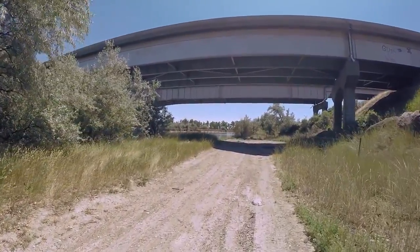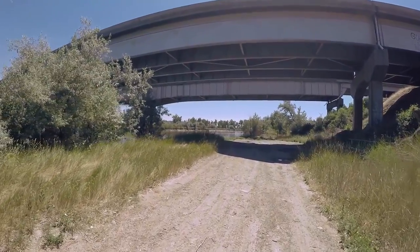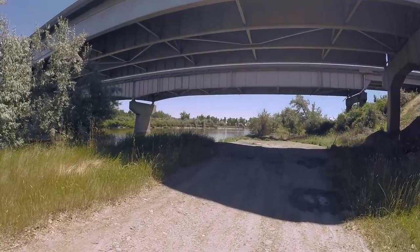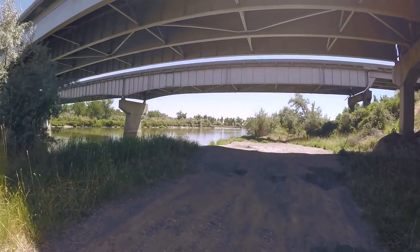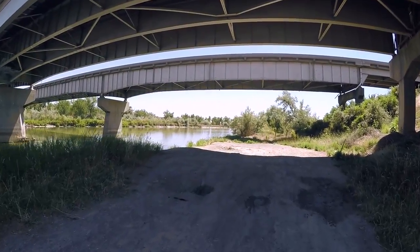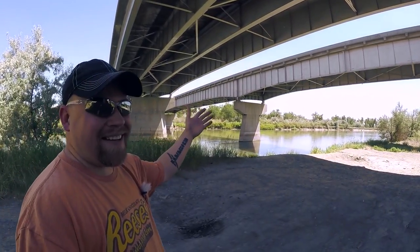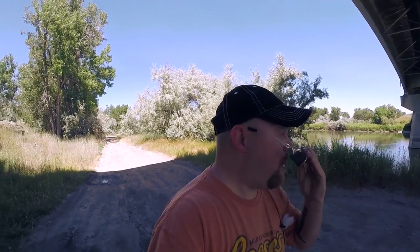Now here's a curiosity, as the campground also goes underneath the highway. Only reason I'm really even going to bring this up is obviously people camp here. You can see the campfire right there. But you have to deal with that. So, oh, it's a lot cooler under here though. Okay, so that's why. That's why you would do it.